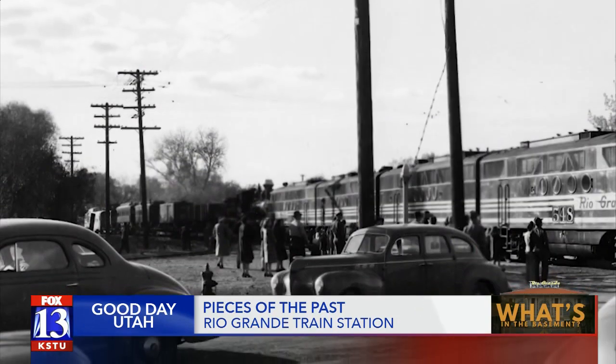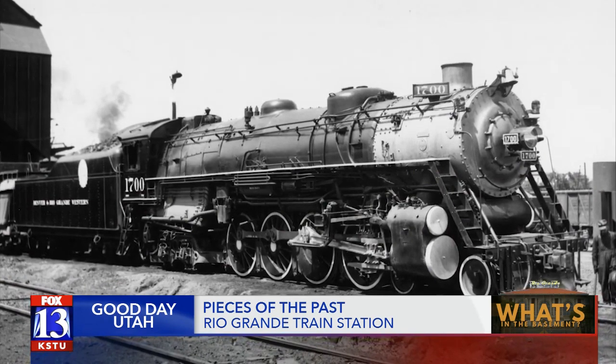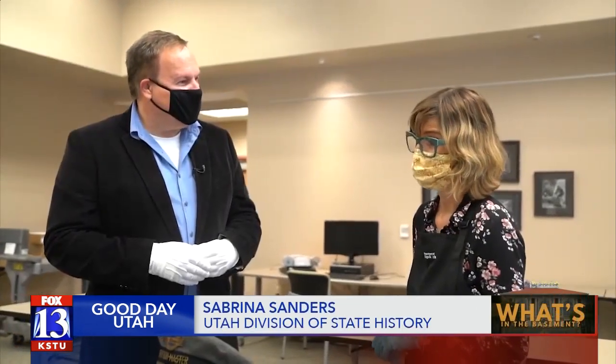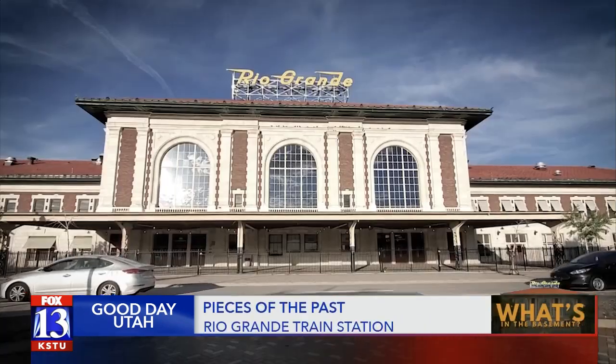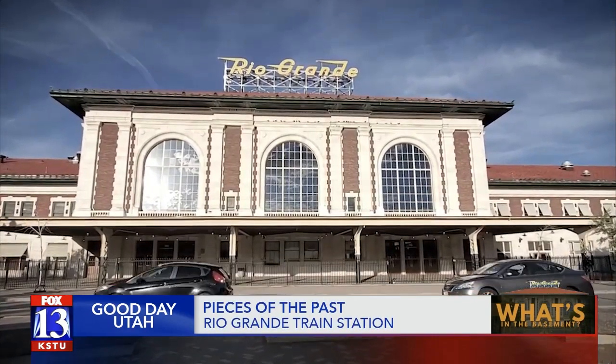Yeah. We've had veterans walk in and say, hey, when I was 18, I came here to get on a train to go to war. And so there's lots of memories through this train station, and so many, it touched a lot of people's lives. The last train left this station in 1999. It's a big landmark building.